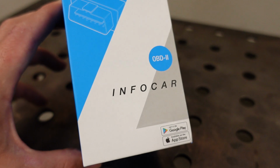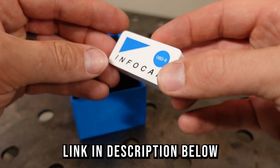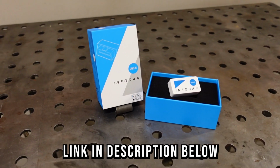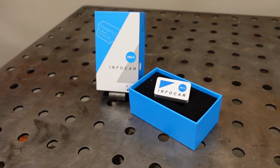But even if you don't work on vehicles at all, there is one tool that every vehicle owner and driver should have, and that is the Infocar OBD2 Smart Scanner. It's available from Amazon for about 35 bucks, and it pairs up with an app that you can download to your Android or your iOS device, and it'll unlock a ton of hidden information that's stored in your vehicle's computer.